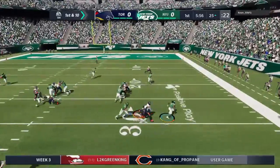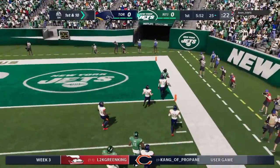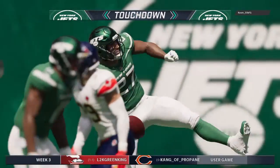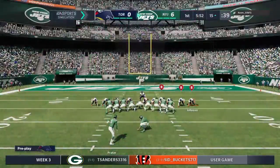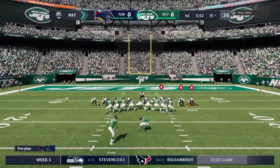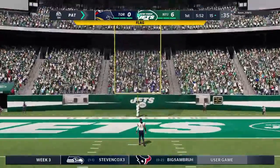On first down, they'll run with Hunt. He's got the first down inside the 10. And he's in. Touchdown, Jets. Kareem Hunt, his second touchdown on the season. And the Jets take the ball down the field and score on their opening drive.